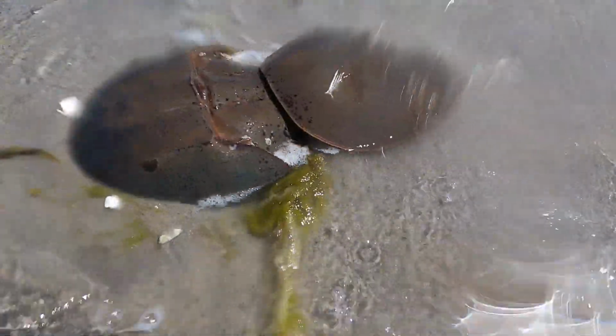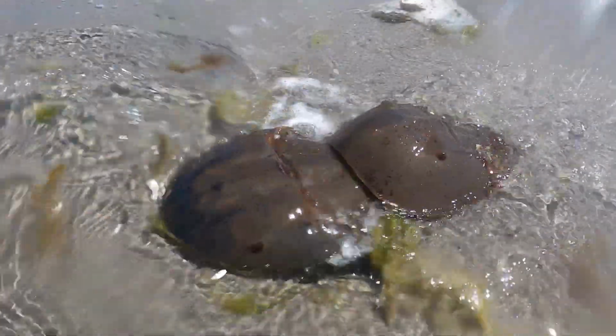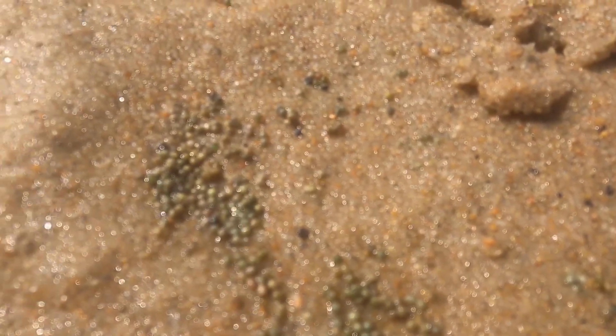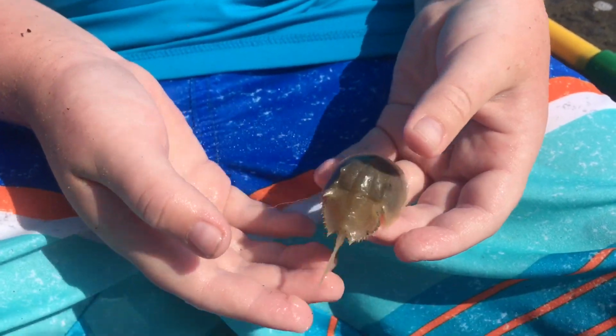They come close to shore to mate. Then the female comes ashore and digs a shallow hole and deposits her tiny eggs. Later, her babies hatch and crawl out of the sand. The babies, when developing, don't have a tail but grow them once they emerge.